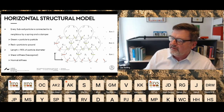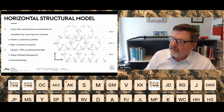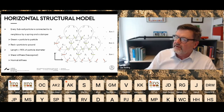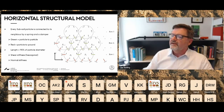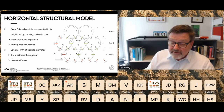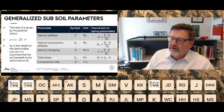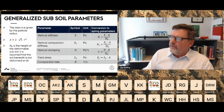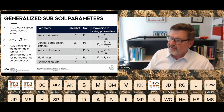We interacted with the environment through the red connections here with what we call the ground. The inner connections were these green line segments here. We picked the initial length of these springs to be 90% of the particle diameter. The shear stiffness, you can call hexagonal because you have the six springs going around here. With this, we're able to estimate stiffnesses: vertical stiffness, vertical compaction stiffness, vertical damping, and yield stress and compaction rate. These are some of the numbers we need.